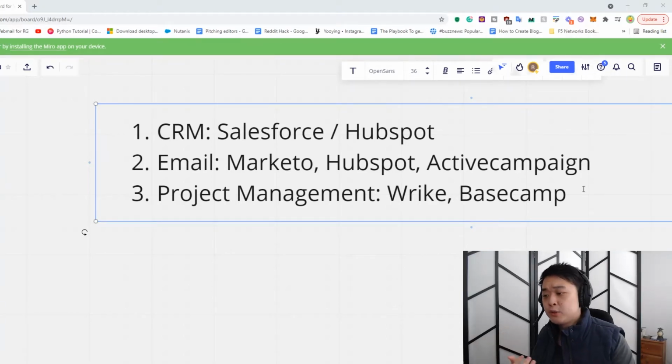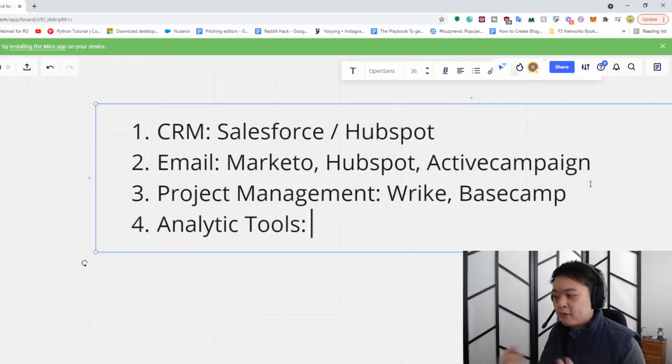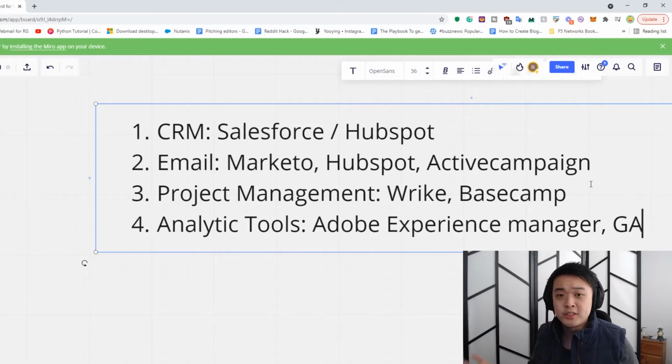There are a ton of other tools as well. For example, you might have analytics tools. Once again, these can be from your CRMs and email tools. You can pull data from Marketo or Salesforce. But a lot of people will also use Adobe Experience Manager. If you're a smaller company, you might use Google Analytics. Depending on what type of marketing manager you are, it really depends if you need to pull this stuff. I personally don't. I can do it, but I don't because I have web teams who do it for me if I need it. So a lot of times you don't actually have to do it.